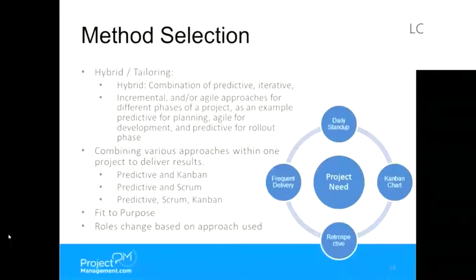If any of you are familiar with the PMBOK guide, ITTOs, inputs, tools, techniques, and outputs. Hybrid says that you're able to combine some different things in this ITTO. There's some tools here where the PMBOK guide says this, but there's an agile type tool that I can use here, I'm comfortable with, and it's perfectly okay to implement that into how you manage and run your project and into monitor and control. So these agile techniques can span everywhere, combining various approaches within one. And these are just some examples. We can do Kanban or Kanban type approaches within predictive.